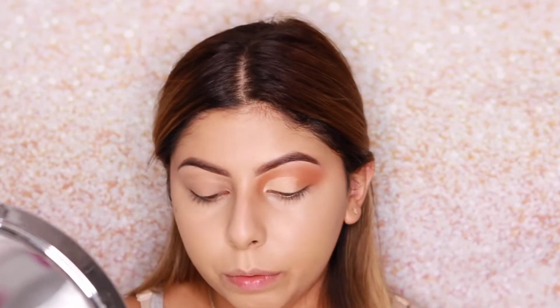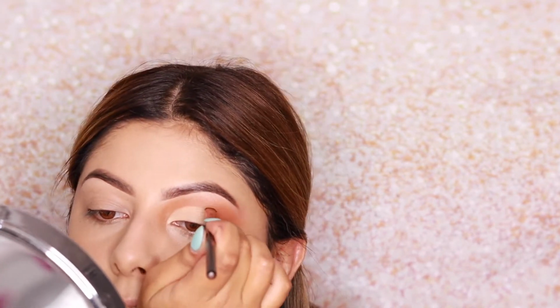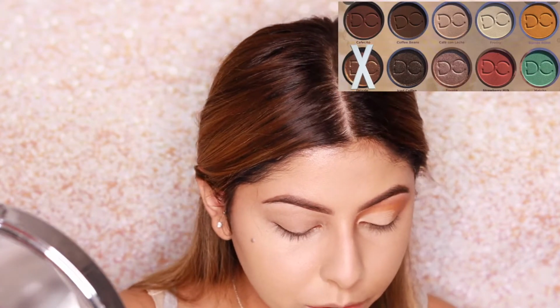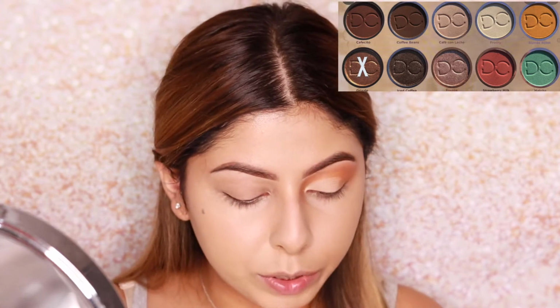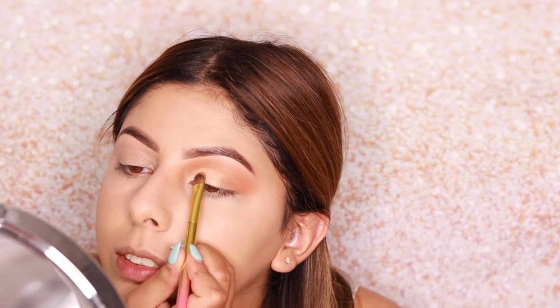I'm going to go in with an angled brush back into the shade Blonde Roast. And I'm going to take that on top of my crease to kind of define it. I'm going to go in with Drizzle. It is this nice gold shimmery shade. And I'm going to go in with it outright wet. Let's see how it goes.